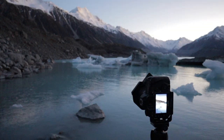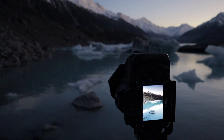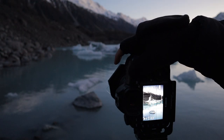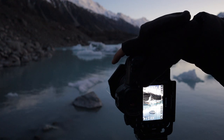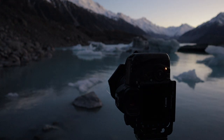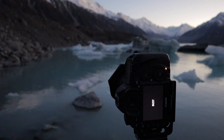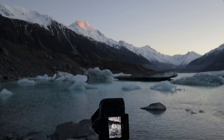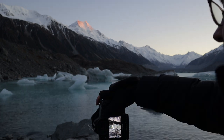Some good colour in the water. Yeah, you want to get that alpenglow.